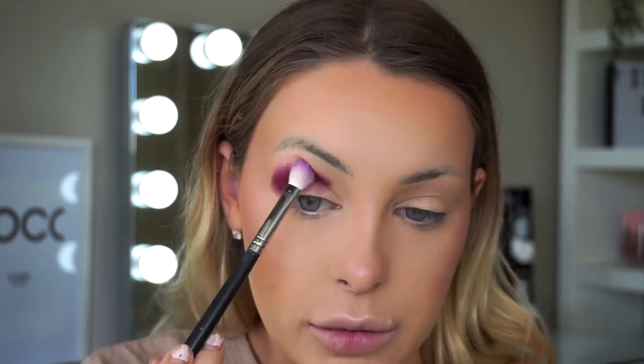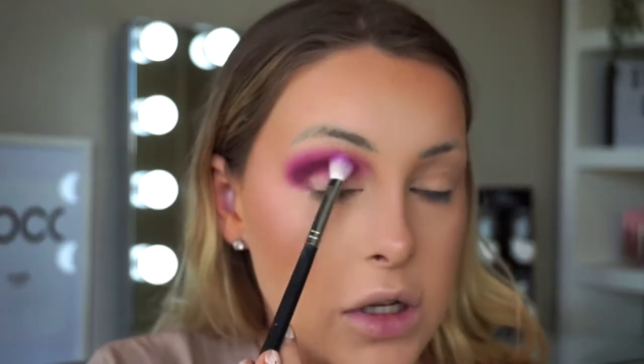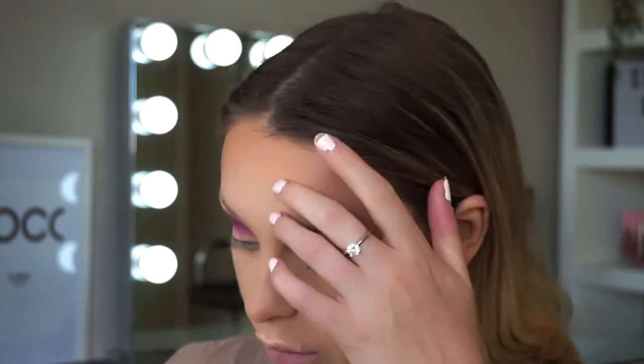Alright, so I'm going to take a little bit of a fluffier, clean brush, and I'm just going to blend out the edges so that there's no harsh lines when I go in with my next shade. And I just kind of blend it into that inner corner because I don't want that to be as full on as the outer corner.